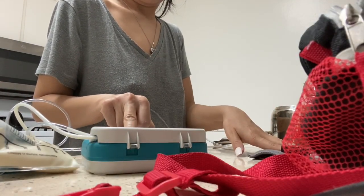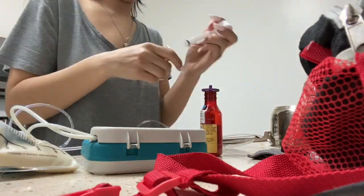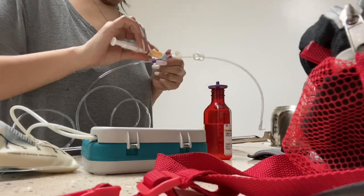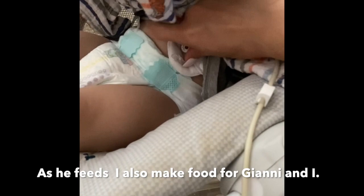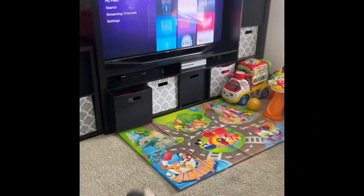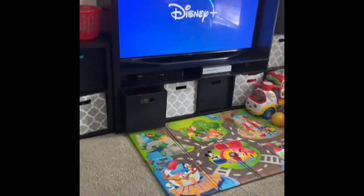And then as you can see, I'm just running the milk through. That way he doesn't get any extra air in his belly, because that's the problem. When he has one of those attacks, it's because he has too much air in the belly. Now I'm connecting him to his feed. It lasts about an hour to 15 minutes. Meanwhile, I put a movie on for him so that he's really calm.